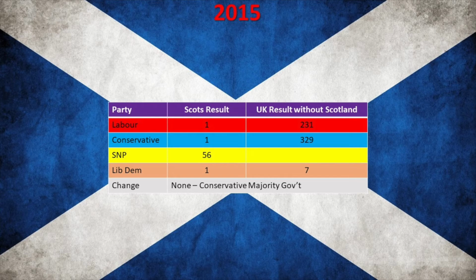2015. Result: 56 SNP, 1 Labour, 1 Conservative, 1 Lib Dem. Adjusted UK election result: 329 Conservative, 231 Labour, 7 Lib Dem. Change to sitting Parliament? None. Conservative government. 2017. Scottish result: 35 SNP, 13 Conservative, 7 Labour, 4 Lib Dem. Adjusted UK election result is 304 Conservative, 255 Labour, 8 Lib Dems. Change to sitting Parliament? None. Conservative-led government. 2019 Scottish result: 48 for the SNP, 6 Conservative, 4 Lib Dem, 1 Labour. Adjusted UK election result is 359 Conservative, 201 Labour, 7 Lib Dems. Change to sitting Parliament? None.